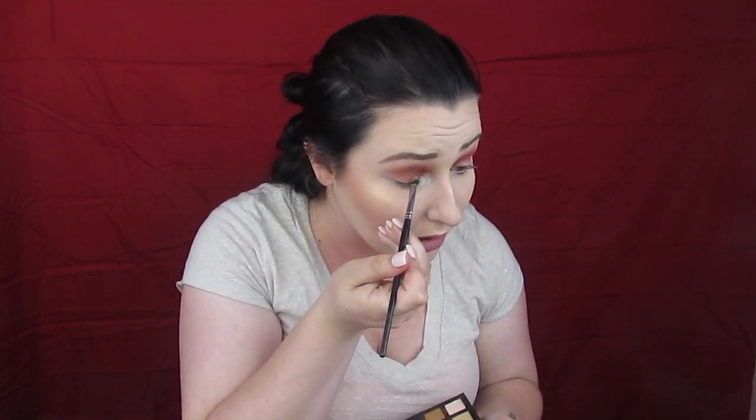Okay, so then what she always does is she goes in with a highlight shade. So I'm gonna take Vermeer right here, and I'm gonna pop this into my brow bone right there. Also in my inner corner, of course. Okay, and then just a tiny bit on the lid right through here. Okay, so that is it for the eyeshadow.